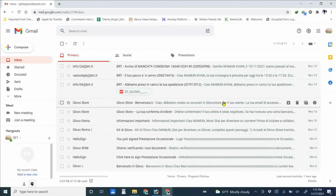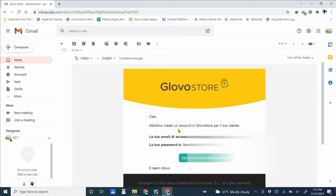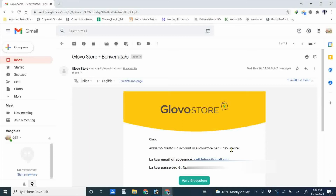After that, on 10th November, I got the last mail. "Ciao, abbiamo creato un account in Glovo Store per il tuo utente." Here you can see they have sent me the email ID and the password. Many of you told me that you don't know the password. So here you have one password, and after that, when you start working, you will get another password as well. I'm not going to show you this one, but you can understand that here is the email and here is the password. That one is for the Glovo store, to order packages.